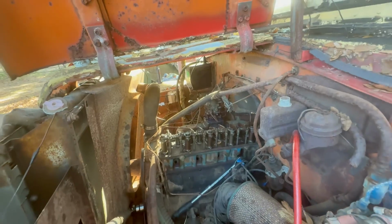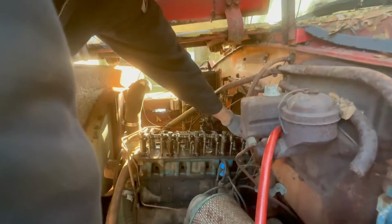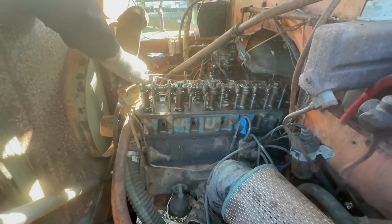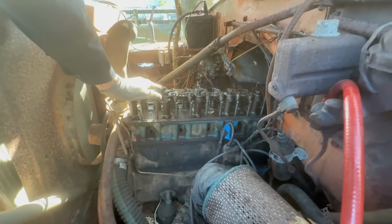Oh. You can cut. I gotta get over there. Yeah. These are super tight. Yeah. Oh. So you got that loosened up. Yeah. More. Yeah, the shaft is loose. All the rocker arms are good.